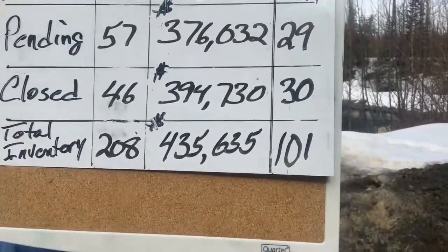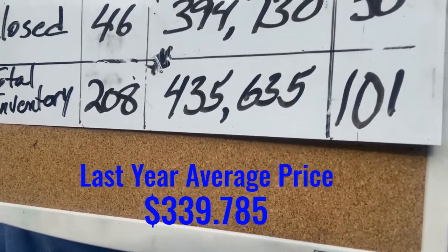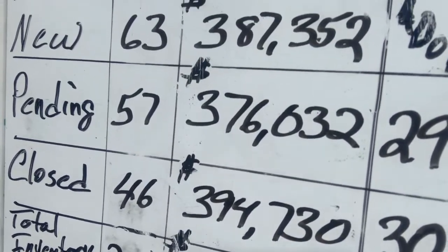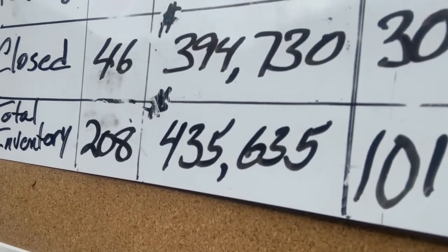Notice the price right there, 435,000. Those are the ones that are not selling, okay? So you can see that the average sales price is lower than that, but not a huge amount. Not a huge amount, but that bumps it up a little bit. And it's the higher price ones that stay on the market longer. The lower price ones sell in a matter of days, sometimes hours. That's what's really going on.